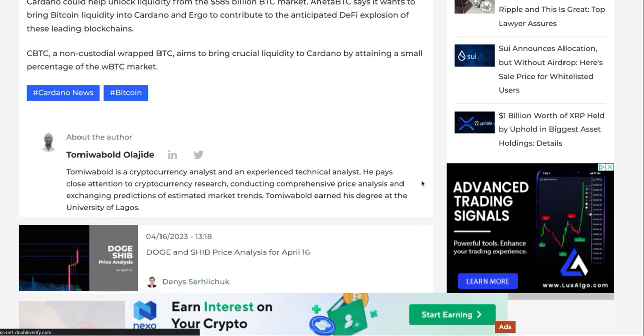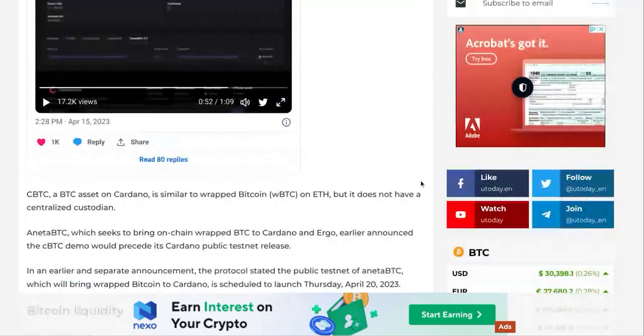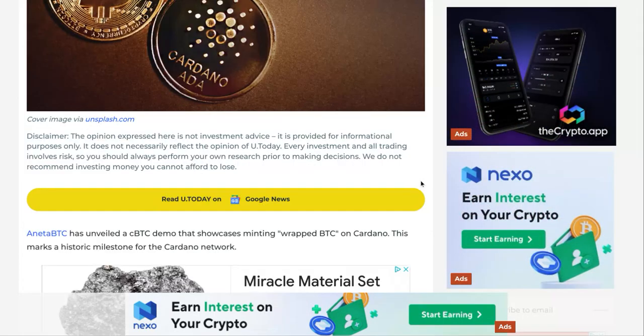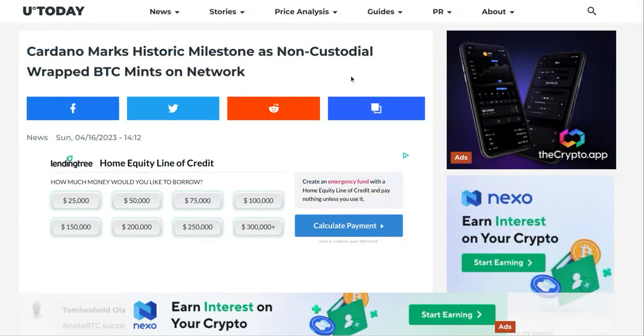Pretty awesome. That's huge. Wow. Boy, that could definitely drive price up. Thursday, I'd keep your eye on Thursday. That could be a big day for ADA.